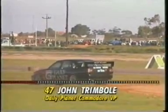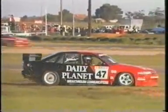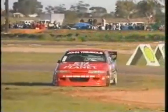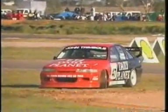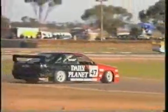It's pretty soft there on the infield too, but I think John will get it back under control. Well, if he can just get the direction right first and then plant it, he'll be right. Well, hang on, it was the other way. He's got a bit of traction required. Where's he going? Oh, he's right. He's found the track again.